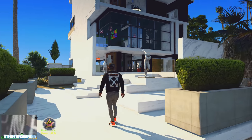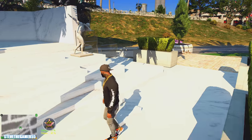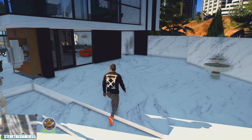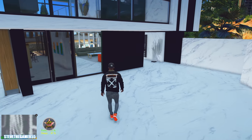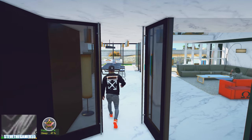Nah, man, I don't know, man. I need a bigger garage space. I want to put a lift in my garage. I'm about to try to do that GTA stuff, man. Like, for real. I need a lift so I could work on my car, because I can actually work on my own car and just do my thing, man.